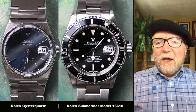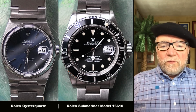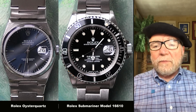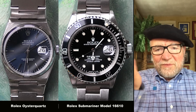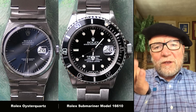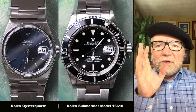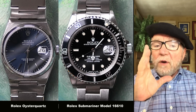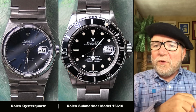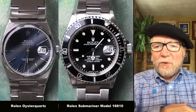And this is the Datejust, and for those of you who know or perhaps even own a Datejust, this is what they look like. But the bracelet and the shape of this watch is really very different than your typical modern Datejust, and it's a very unique looking watch, and I think it's very cool.